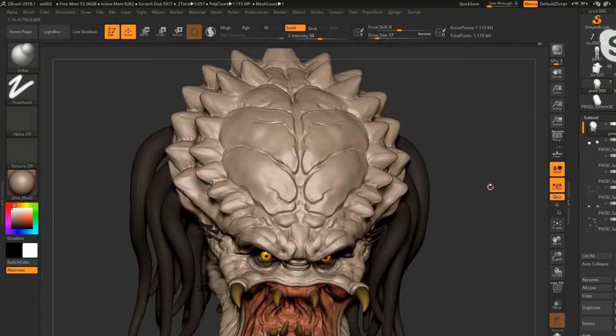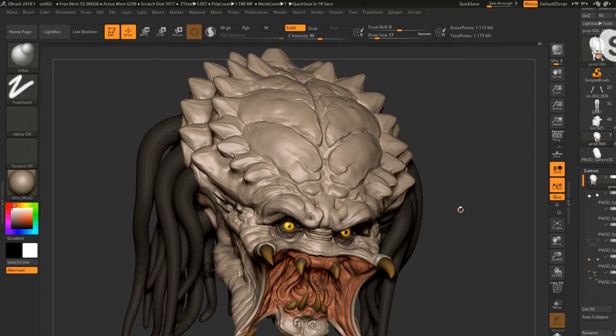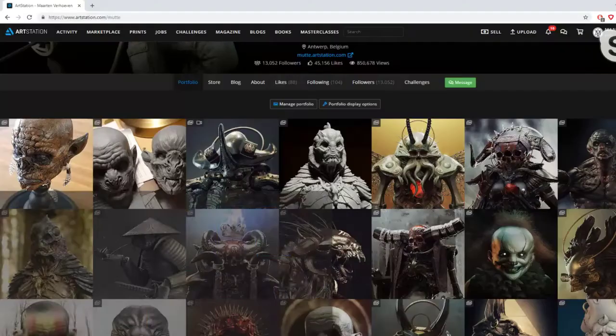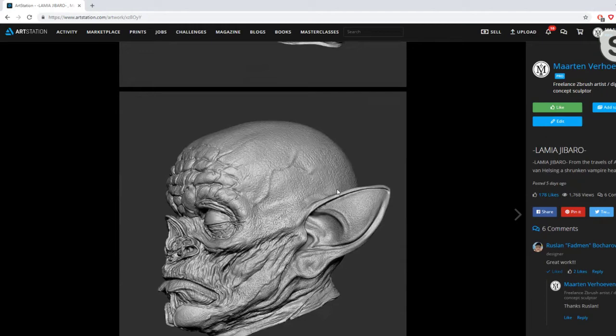For 3D printing, it is good to exaggerate some details, right? Yeah, so it's good to exaggerate some details. If I open up my ArtStation quickly, like on this project, this is all painted. This is the most recent 3D print. Yeah, this was a little project that I did for myself to figure things out.